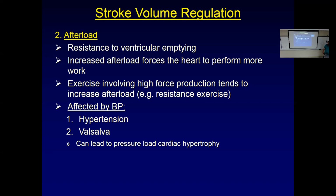Now, any of you remember? Ryan, do you remember from Dr. Mike's class or Dr. Jay's class, whoever you had, what happens to blood pressure during exercise? It does go up. The correct answer is it depends. It's always it depends.